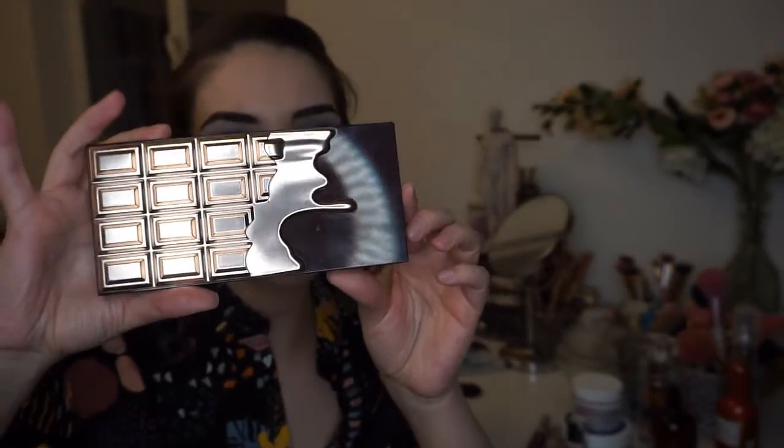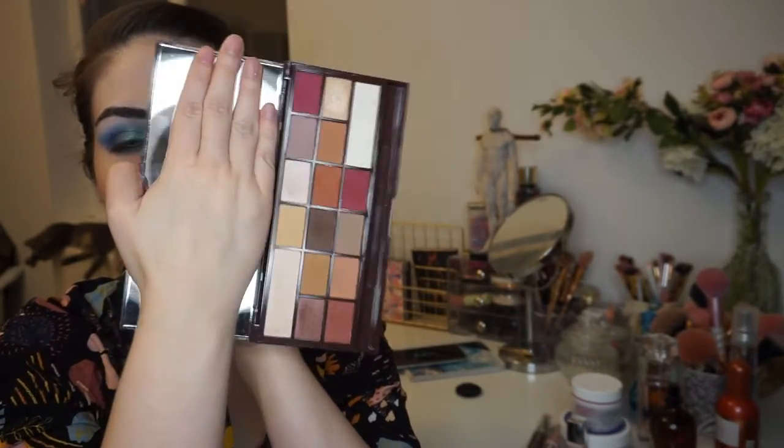This is the I Heart Makeup, a sub-brand of Makeup Revolution. This is their chocolate Elyxir palette, and this is the modern Renaissance dupe. This is how it looks.